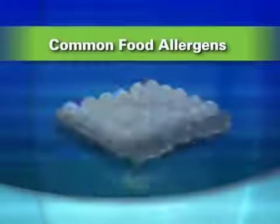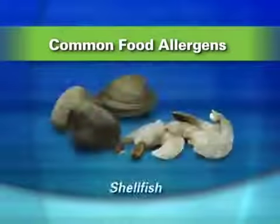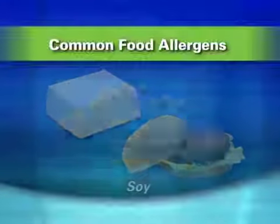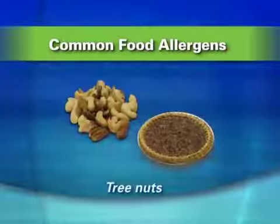These reactions can be very dangerous to your customers with food allergies, so you and your employees need to be aware of the most common food allergens, including milk and dairy products, eggs and egg products, fish, shellfish, wheat, soy and soy products, peanuts, and tree nuts such as walnuts and pecans. You and your staff should be able to inform customers of menu items that contain these potential allergens.